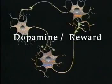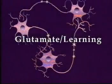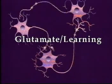The whole reward circuitry isn't just dopamine. The opioids are involved. Glutamate is involved, which is another neurotransmitter in the brain. It's very responsible for learning. And so dopamine, you need the dopamine for the reward. But then to really get addicted, you also need activity of the glutamate system, because it is a learning sort of curve. There are learning components to it that are very similar to all other types of learning.